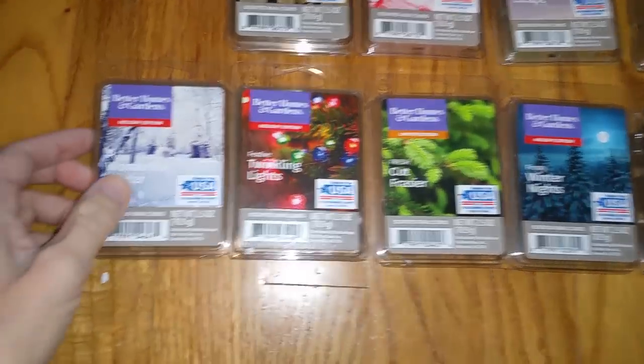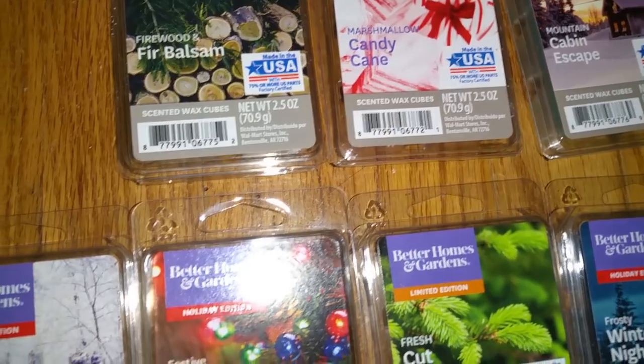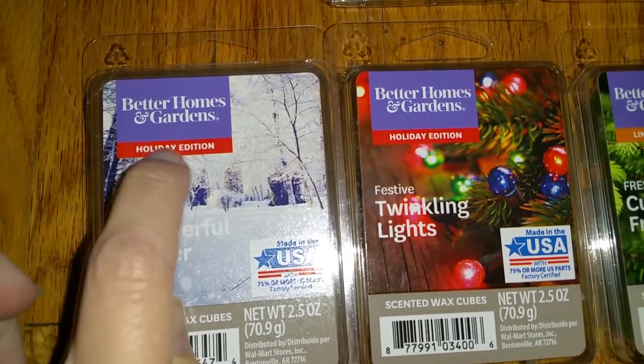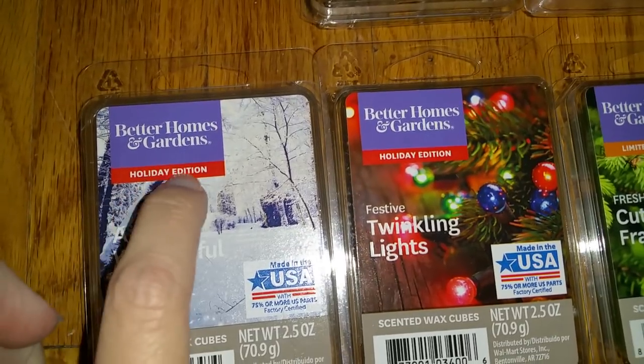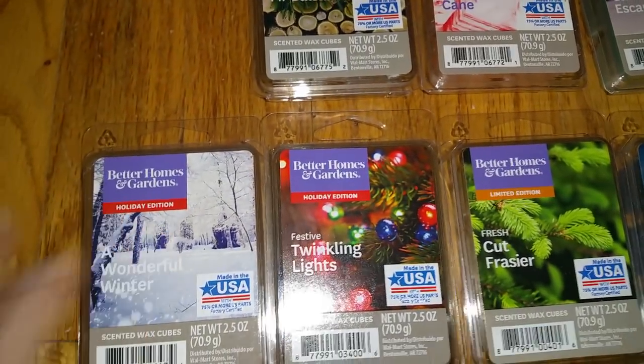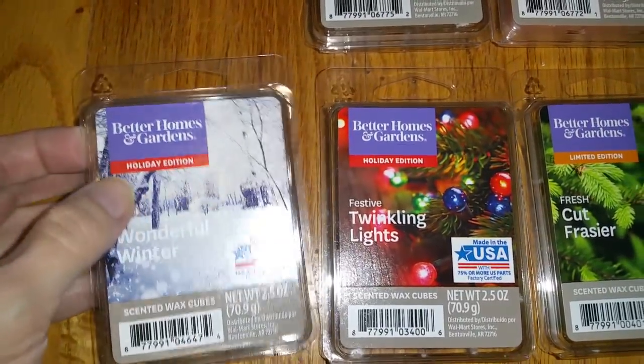Now, this is the first year that the winter scents have this holiday edition in red underneath the Better Homes and Gardens logo. So that's how you know that these are new scents. They could be new versions of older scents.